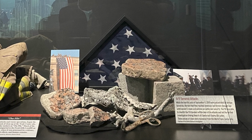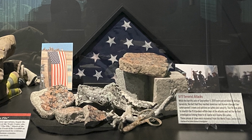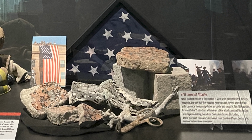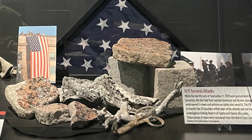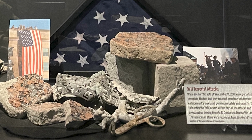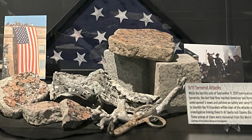And in front of this flag, you can see pictures of rubble. This is actual rubble from the World Trade Center site. I just want to include this because this was the first time ever seeing actual pieces of rubble and stuff that come from the World Trade Center. So that was pretty significant for me on this trip.